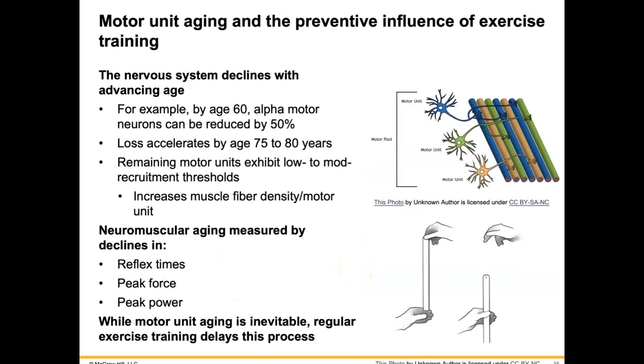Now let's switch gears and talk about motor unit aging and the preventative influence of exercise training. Our nervous system, as we age, of course, is going to start to decline. By age 60, our alpha motor neurons can be reduced by 50%, so that's quite a bit, and then the loss accelerates by age 75 to 80 years. Remaining motor units are going to exhibit low to moderate recruitment thresholds. So this is going to increase the muscle fiber density per motor unit.